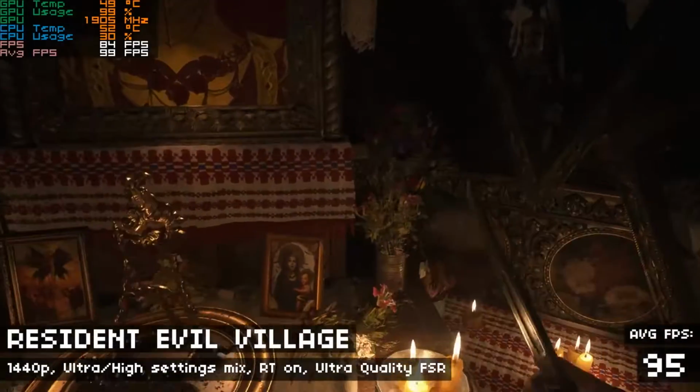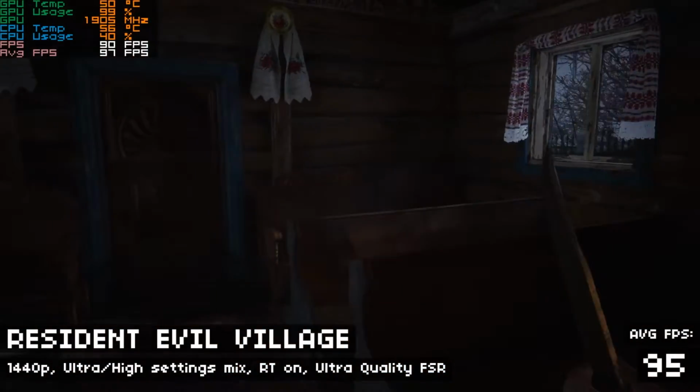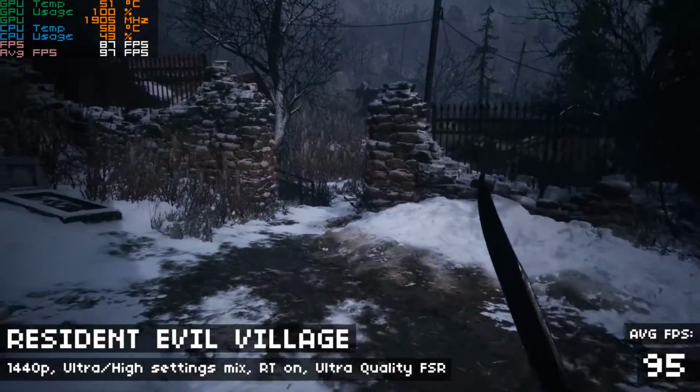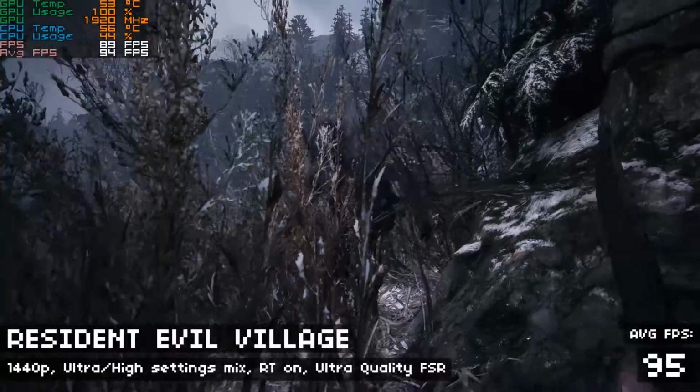Resident Evil Village, running at high settings, ray tracing on, and ultra quality FSR. This is another visual masterpiece game. Not a gameplay masterpiece. It's a good game, I guess, but visually it's amazing.